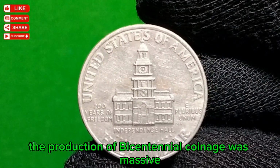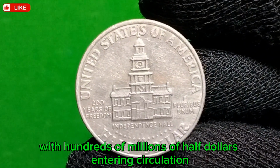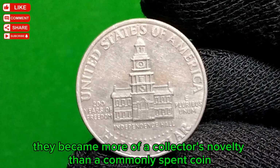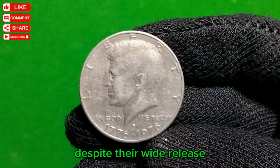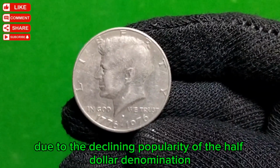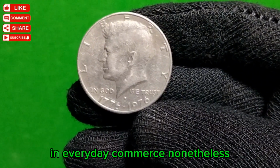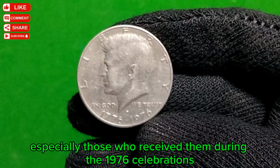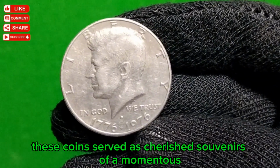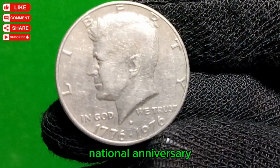The production of bicentennial coinage was massive, with hundreds of millions of half-dollars entering circulation, though over time they became more of a collector's novelty than a commonly spent coin. Despite their wide release, few saw regular use due to the declining popularity of the half-dollar denomination in everyday commerce. Nonetheless, for millions of Americans, especially those who received them during the 1976 celebrations, these coins served as cherished souvenirs of a momentous national anniversary.